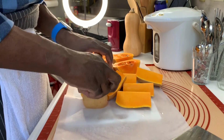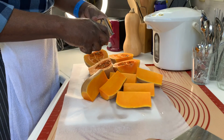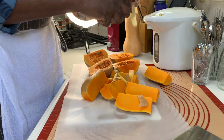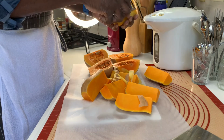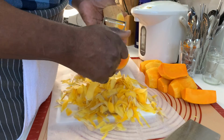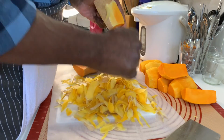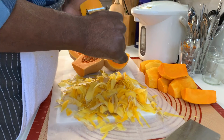And these that are quartered, I'm going to peel them. Okay, let's see how easy it is to peel. I'm going to peel it down to just beyond where the white pithy part is, and the color starts to show through. And by the time you get to the last one, your technique gets a whole lot better. But I'm down to the last quarter.